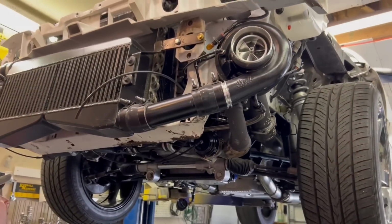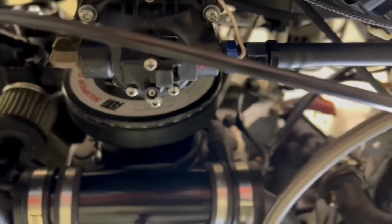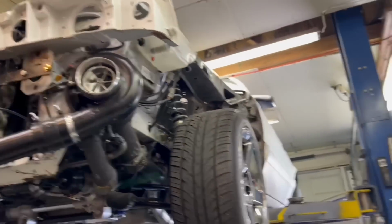This is a pretty cool car, so he'll be back out soon. Right there is the air conditioning compressor. So we still got AC on this guy. It's a street car. I was giving him a hard time about it being a race car. He's like, dude, I got full exhaust all the way out the back. And I was like, well, yeah, maybe.